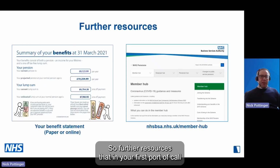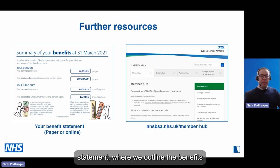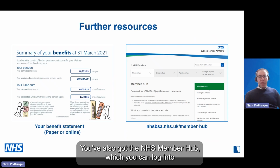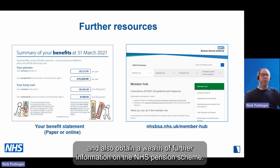So further resources then, your first port of call will be to try and have a look at your most recent pension statement, where it will outline the benefits you've already built up within the NHS pension scheme, along with a projection as to what your estimated benefits will be at retirement. You've also got the NHS Member Hub, which you can log into. You can log into your account there to see your pension benefits and also obtain a wealth of further information on the NHS pension scheme.